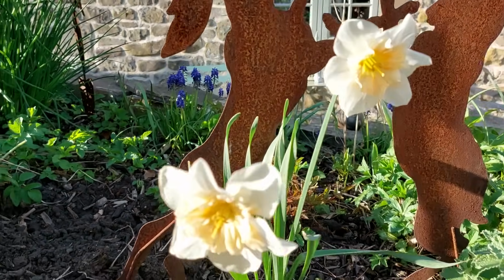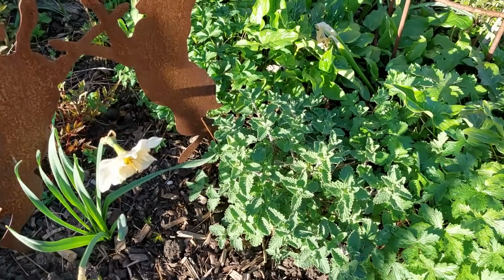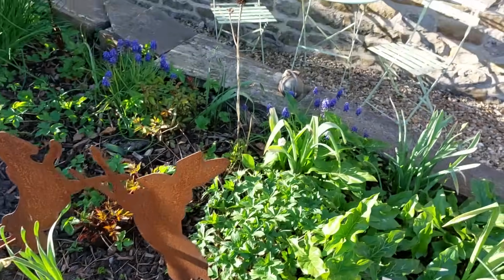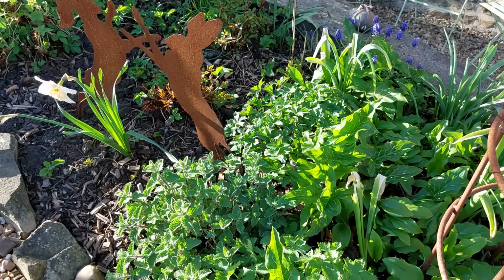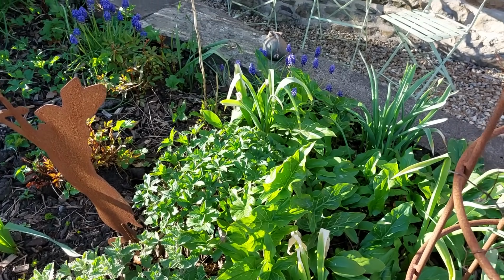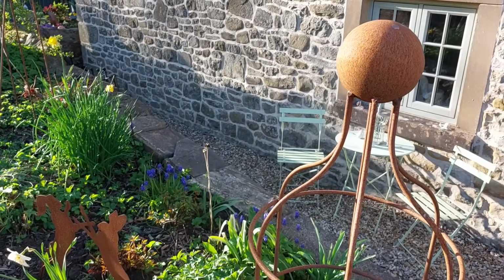We've got some late flowering daffodils. And then one of my favourites for our garden is Nepeta, because it's a good doer. Doesn't mind the clay and the stone. It just comes back. We've had this now for 4 years. It's doing brilliantly. Another good one for us is Astrantia. That's behind.